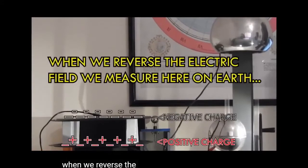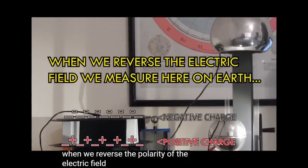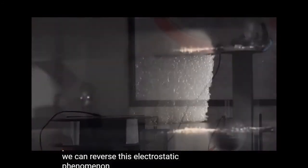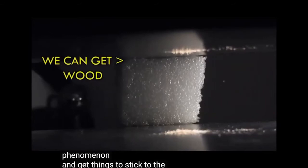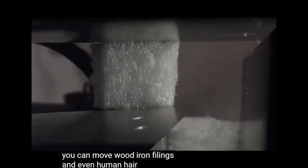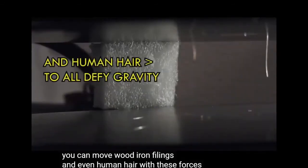When we reverse the polarity of the electric field and put a negative surface above a positive one, we can reverse this electrostatic phenomenon and get things to stick to the upper plate as if it were the ground. This works with all types of matter. You can move wood, iron filings, and even human hair with these forces.